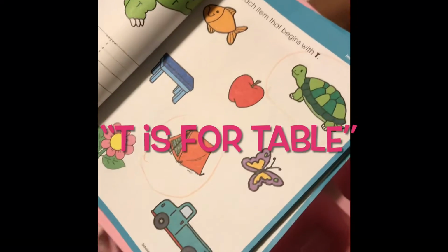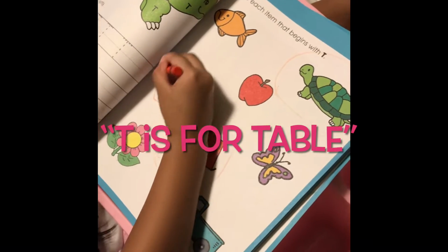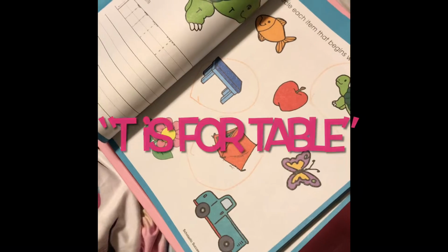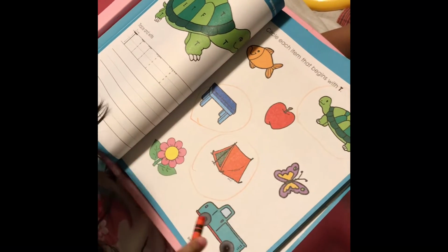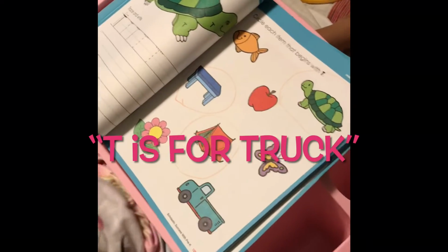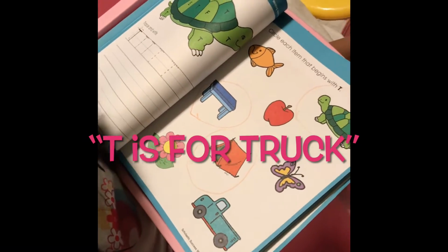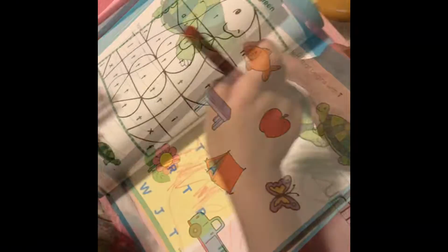Okay, T is for tent. Apple. Okay. B is a ball. T is for table. Yes. Okay, this is wrong. What is this right here? Truck. What does it start with? T. Okay. It's like Daddy's truck.